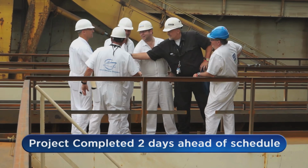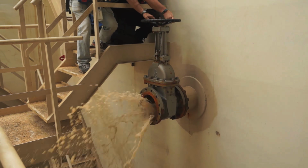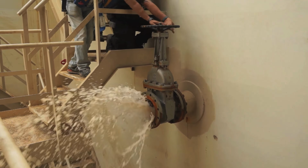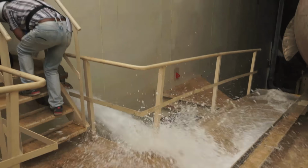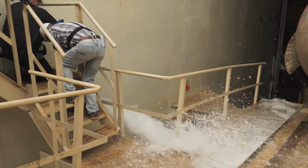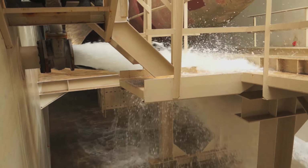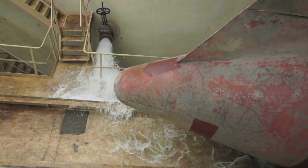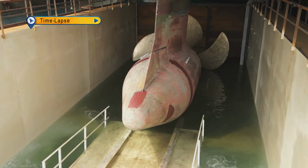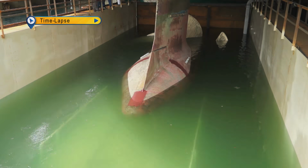Goran. Thank you. Well, we are about to open the valve for the centerline cofferdam, the last one to be opened. Filling up the last cofferdam. There's only one more thing to do.